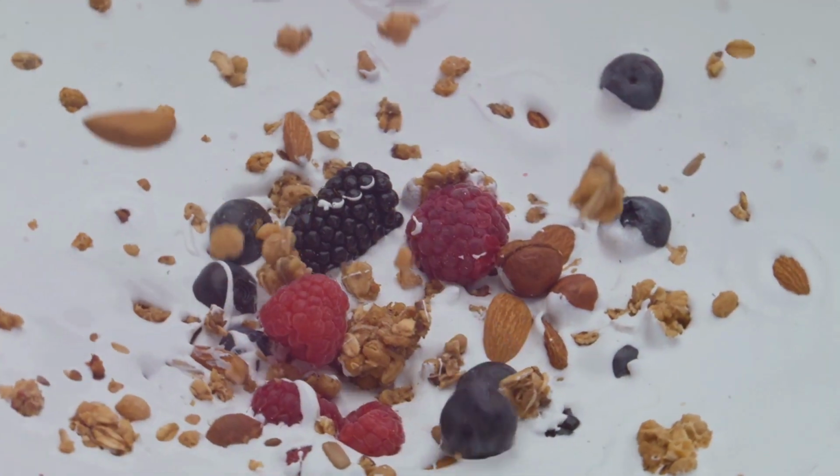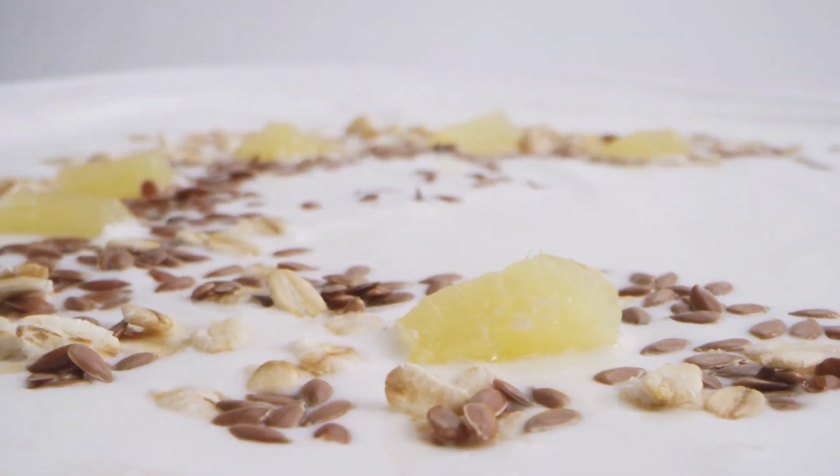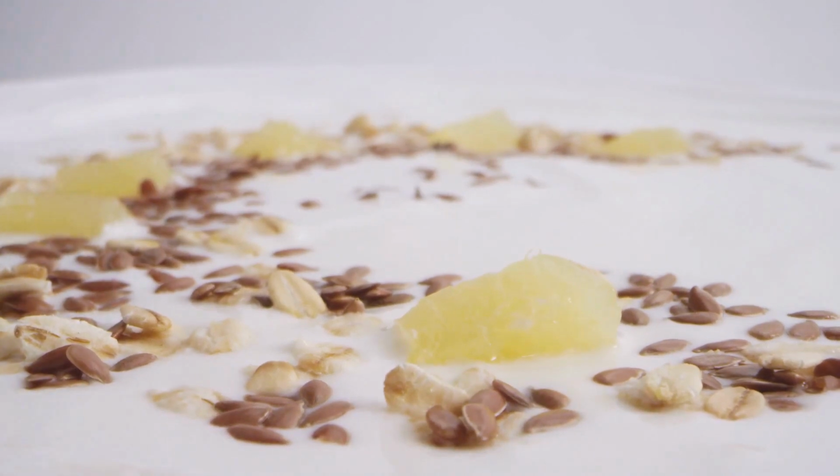Nuts are your new best friend. They're a great source of plant protein and healthy fats. Add them to oatmeal, yogurt, or salads for a crunchy, nutritious boost.